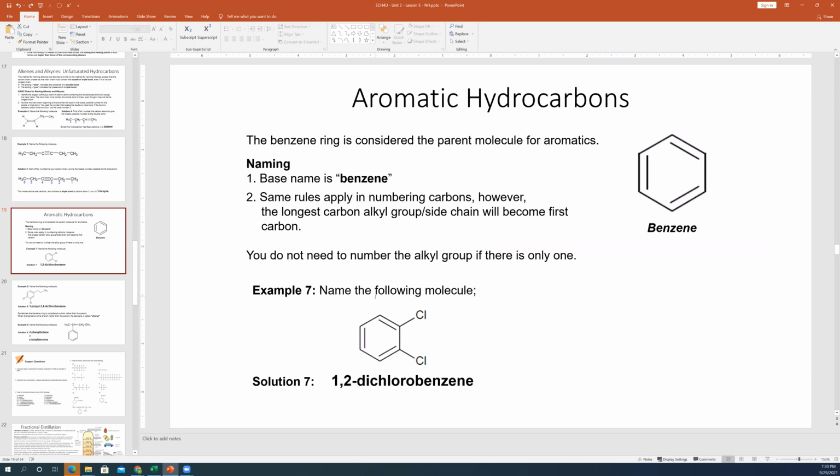So then aromatic hydrocarbons. The benzene ring, shown like this, is considered the parent molecule for all aromatic hydrocarbons. And the base name is benzene, when you have a 6-membered cyclic chain with these double bonds between its carbon atoms.